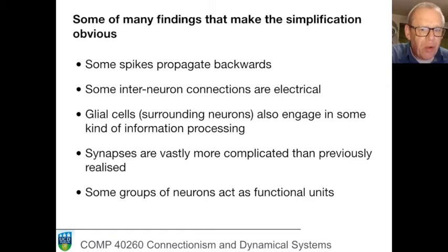They're vastly more complex than that. And we now know that some groups of neurons do act as functional units, always working together along the lines that Golgi suggested. So the neuron doctrine is not a simple truth. It was a very, very good first guess, though.